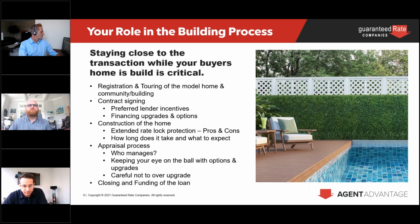The contract signing: preferred lender incentives are common. We work with a lot of builders where we, as Guaranteed Rate, work on a slimmer margin, as do our loan officers who have agreed to do this because they work on these coveted builder accounts, where they will take less in order to provide an incentive to your borrower, your buyer, our borrower. So what that means is that the builder will often tie that incentive we're offering into their purchase agreement. So you want to vet those out ahead of time, right? And make sure that you understand what incentives are being offered.